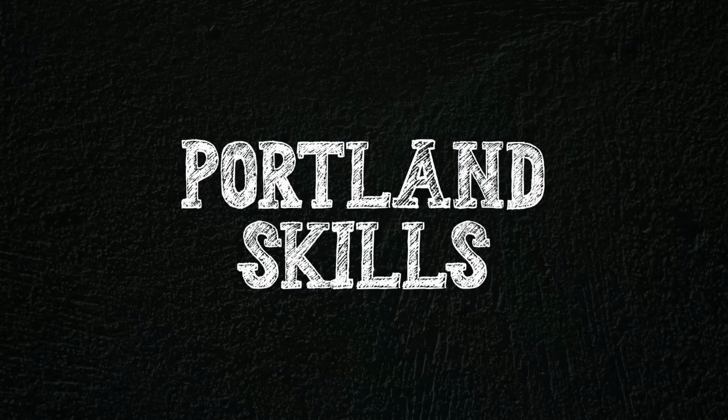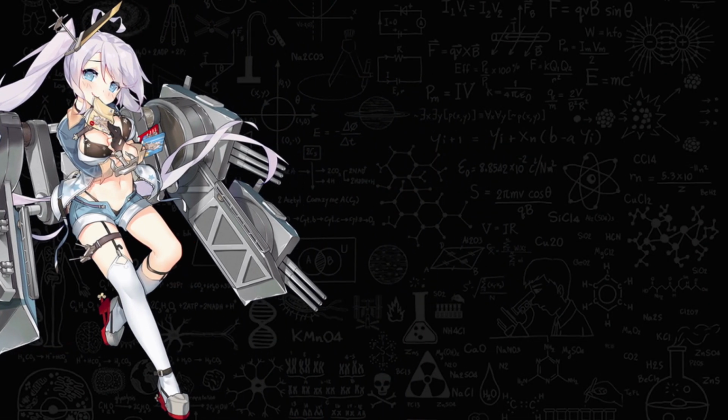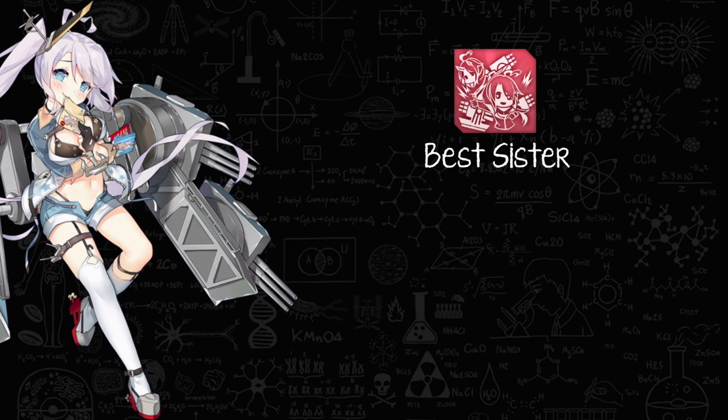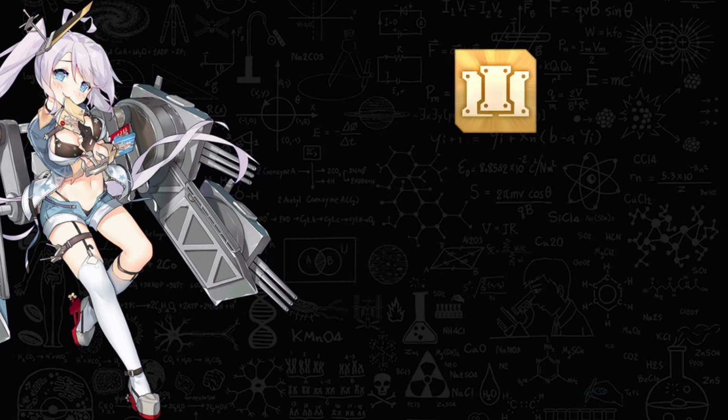The skills. Portland comes with 1 attack skill, 1 utility skill and her all-out assault. Her first skill, Best Sister, reads, for level 10, when sortied with Indianapolis, increases this ship's firepower, anti-air, and reload by 15%. Her second skill is what makes this ship invaluable to new players, and can carry them all the way to early endgame, and even further.